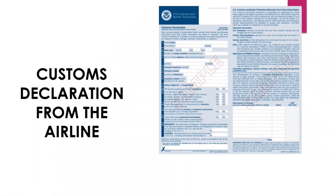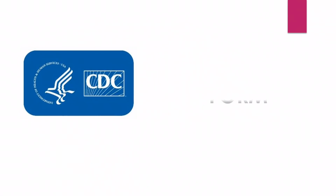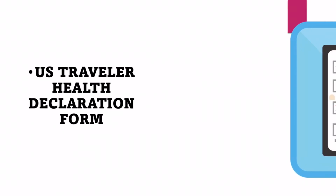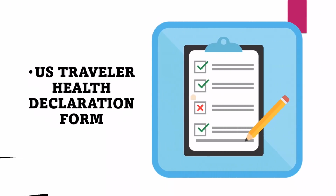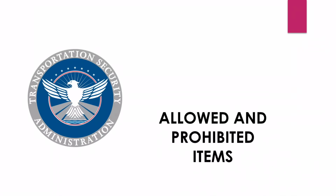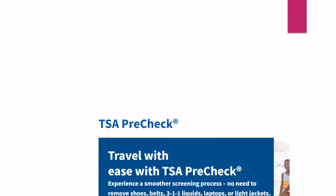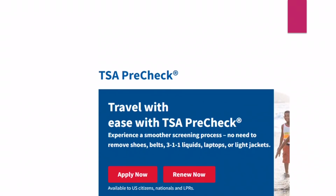All passengers to the US are required to fill out the customs declaration from the airline. In addition, please submit or fill out the latest version of the CDC Attestation form. Please also submit or fill out the US Traveler Health Declaration form, which will be supplied by airline personnel. For allowed and prohibited items, please consult the TSA website. You can also enroll for TSA PreCheck for a faster screening process to the US.